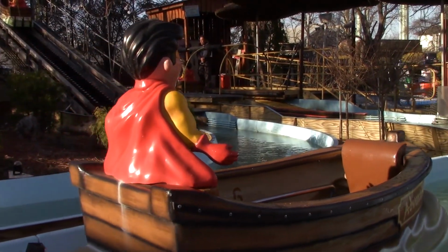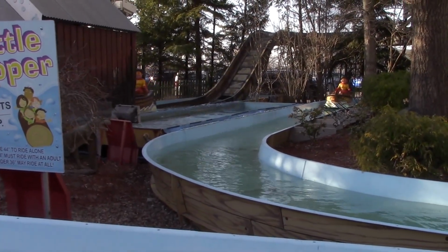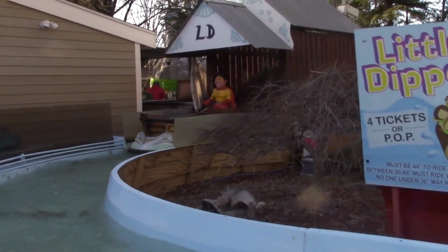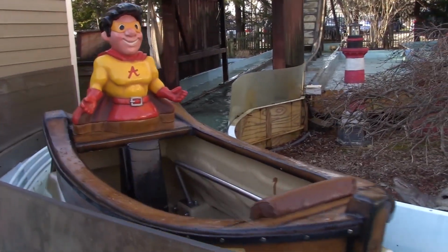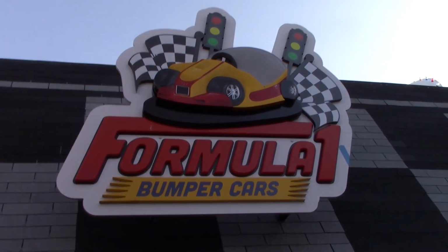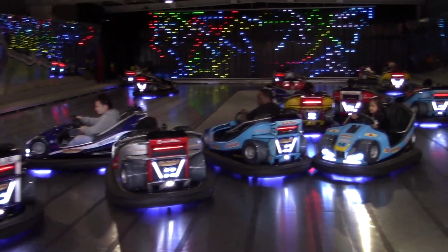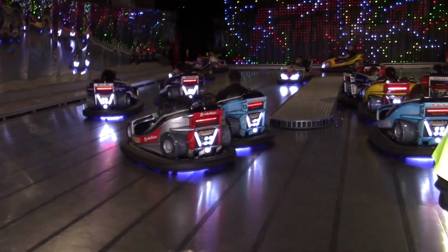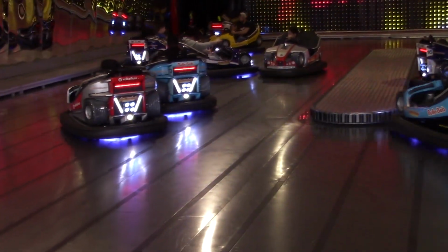I actually did this last year with my girlfriend and we had a pretty good time. It probably gets you wetter than most log flumes. It even has a tunnel. And it has the Adventureland mascot on the back of the boats. All right, Formula One are their bumper cars. And a cool LED board on the back does really cool things. Pretty cool looking bumper cars. You don't really see a race theme very often, so that's fun.